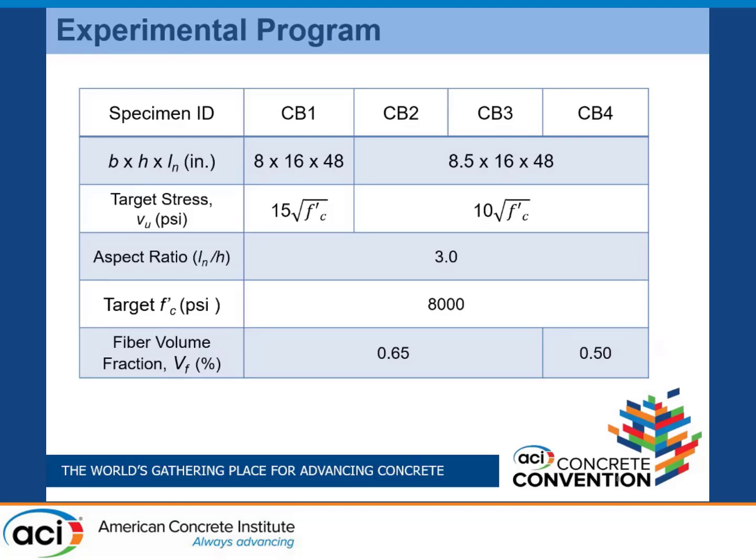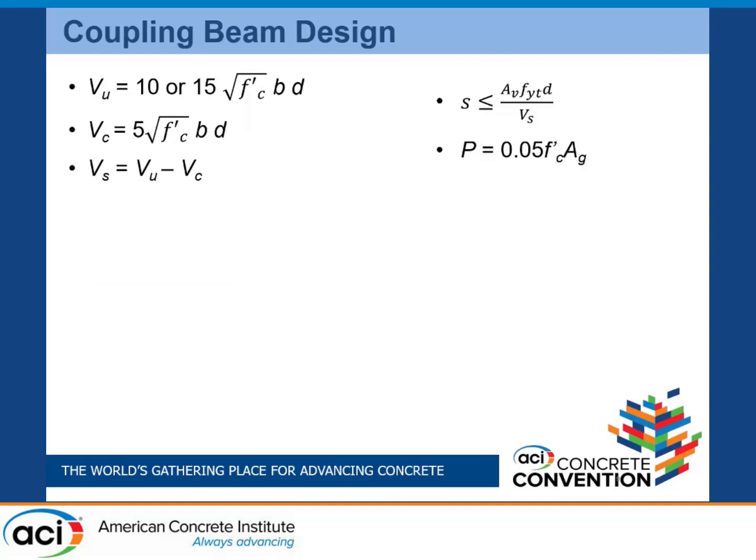Since we were using SFRC, we wanted to try achieving higher stresses in coupling beams under wind simulated loading. The specified concrete strength was about 8,000 psi, and the volume of fibers used was 0.65 and 0.5% of the total concrete mix. The coupling beams were designed based on an ultimate shear stress of 10 or 15 square root of f'c, and the contribution from SFRC was 5 square root of f'c. This is based on some previous studies, and the transverse reinforcement was designed with the Chapter 9 slender beam provisions. Additionally, we assumed about 5% of axial load in the design.